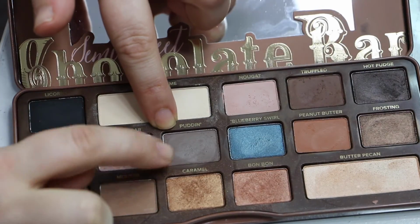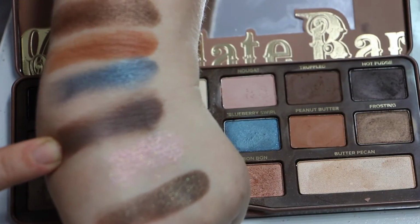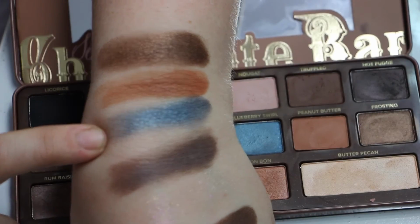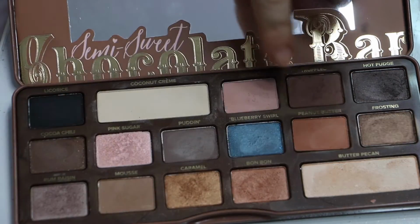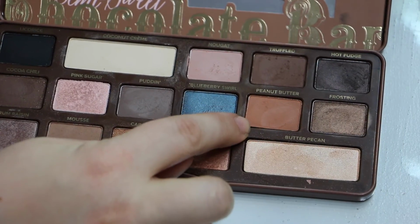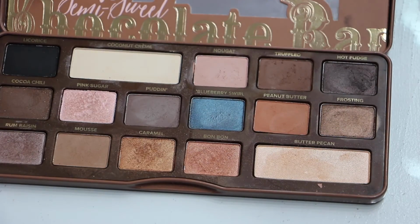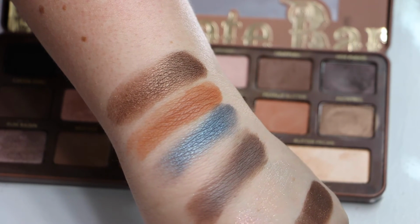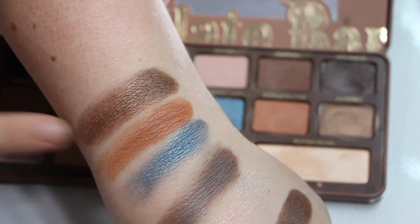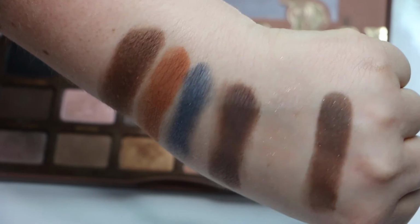Love this color right here called Pudding. It's kind of like a taupish color. That is my favorite color from this row. There's the blue. It has good color payoff, although I do think the purple in the first palette has better color payoff. This color is also great, this one right here called Peanut Butter. It's really nice on the crease if you like that more orangey type of crease, a little bit more warm toned. And then here you have the frosting color, another color that I really like for the lid or even the outer corner if you want to go a little bit darker in the lid area.